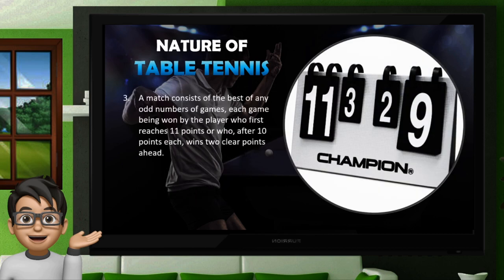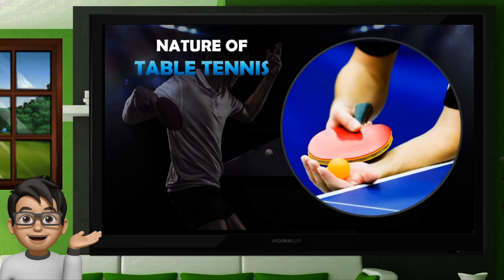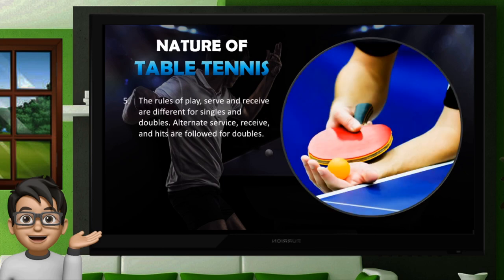A match consists of the best of any odd number of games, each game being won by the player who first reaches 11 points or who, after 10 points each, wins 2 clear points ahead. Matches for table tennis include singles, doubles, and mixed doubles. The rules of play, serve, and receive are different for singles and doubles. Alternate service, receive, and hits are followed for doubles. The ITTF, or International Table Tennis Federation, governs the sport.